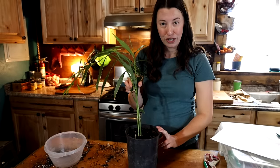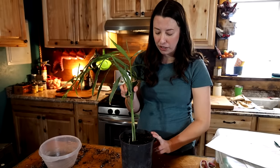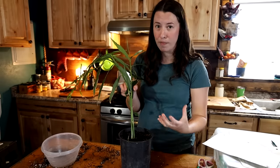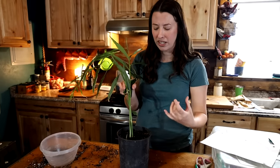We have tried to grow ginger and turmeric in the past. It's a little bit tricky. We used to be in zone 8 and these are very like tropical plants. So warm, moist, think like jungle.